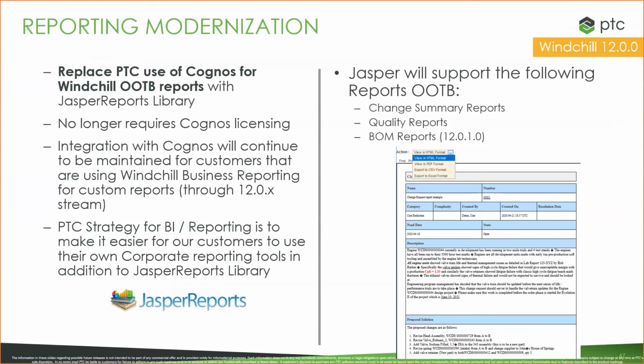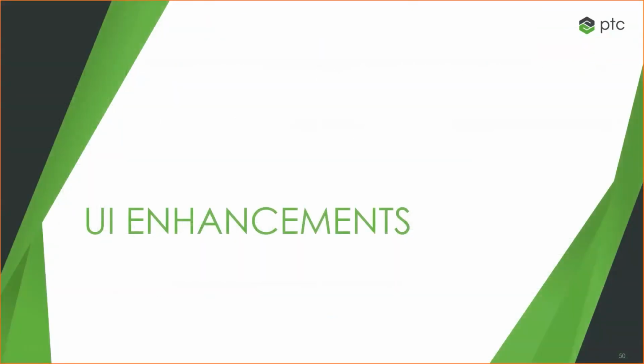Thank you. So, Sydney, I think you're going to close this out, maybe highlighting a few more enhancements. Yep, that's right. Everything that we've talked about so far is just some of the bigger, more notable enhancements, but we're constantly updating Windchill and making a lot of little enhancements that may not warrant their own section, but are still useful for the end user.